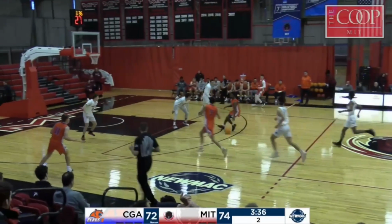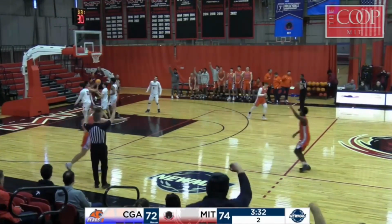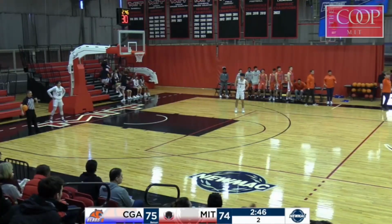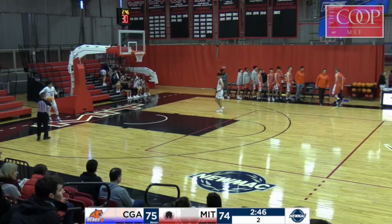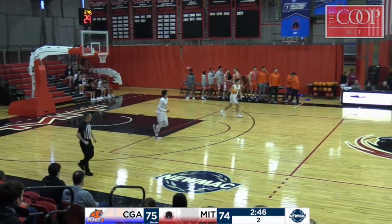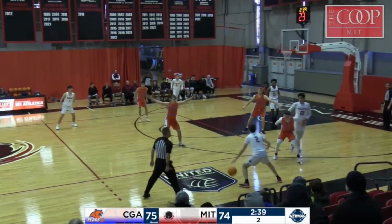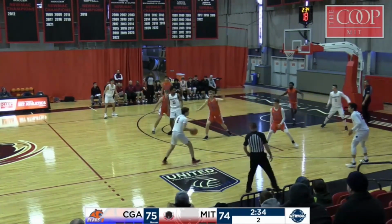And Coast Guard pushing it, looking for urgency here. Open 3 at the wing. Connects. Trevor Park's been major in the second half for Coast Guard, and the Bears take the lead. What a battle between these 2 teams. But ever since Parker Spann fouled out just above the midway portion of the second half, things changed in favor of Coast Guard. A 67-52 lead has evaporated for MIT to a 75-74 lead for the Bears with around 2.5 left to play.